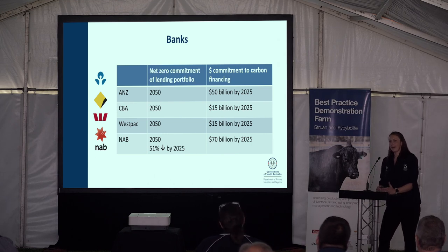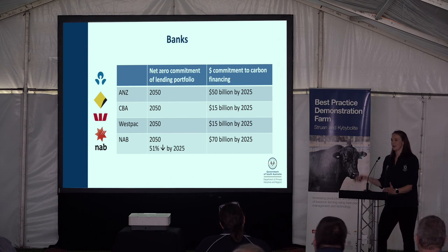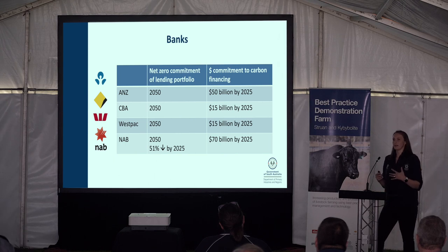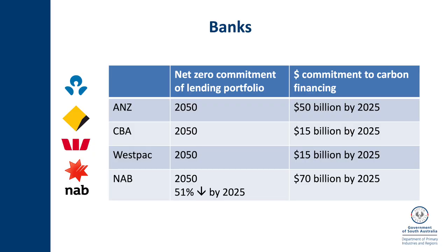In a similar vein, a lot of the major banks in Australia, so ANZ, Commonwealth, Westpac and NAB, have all made major commitments to move towards carbon neutrality. They're starting to recognise the social and environmental reporting that needs to happen, that consumers are increasingly demanding. And they've all made commitments to align their lending portfolios with the outcomes of the Paris Agreement, which I'm sure you've all heard about. The Paris Agreement is an agreement to cap global warming to 1.5 degrees by 2050. And they've recognised the importance of this, and the consumers are pushing for this as well.